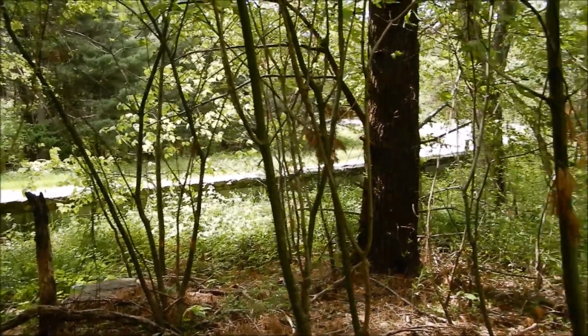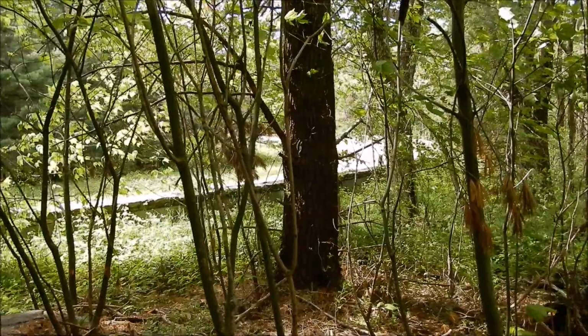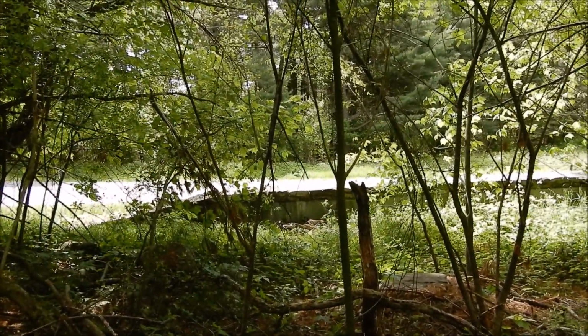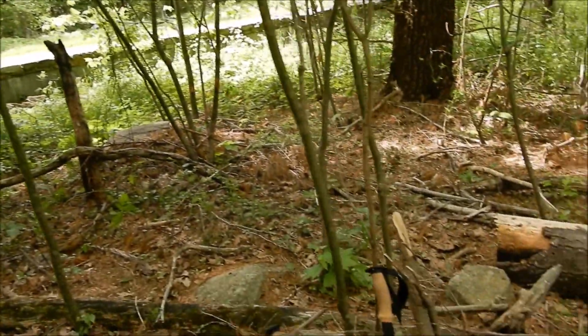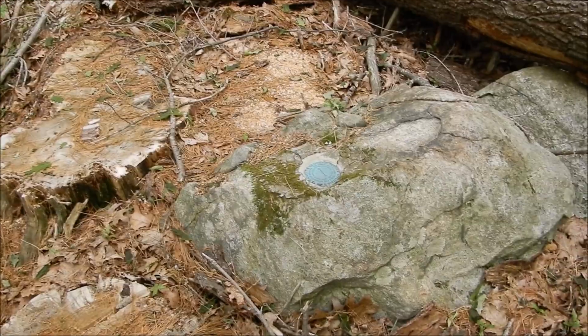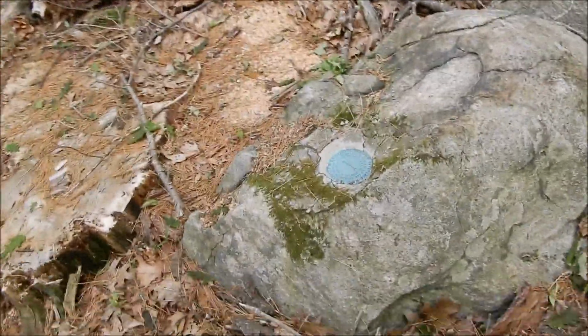Okay, I'm back up to Skyline Drive. There's Skyline Drive. There's the bend in the road. I was down there on the other side looking for the shelter. I crossed over here because I knew there was supposed to be an old benchmark here, and here it is.